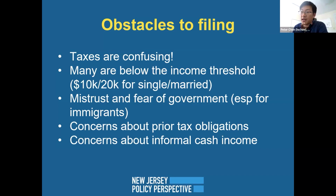So let's say you have prior tax obligations that are unpaid, or let's say you have informal cash income that you earn that you have not previously claimed to the IRS. There are lots of concerns that folks have that make them unlikely or unwilling to file. I will say some of those concerns are overblown: because of the generosity of tax credit systems, even if you have informal cash income and you haven't paid taxes on it, odds are you're still owed more by the government than you owe. But that said, it's part of what makes it an obstacle to filing.